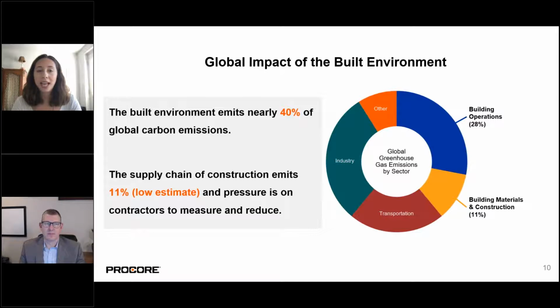And together, the estimate is these emit nearly 40% of all global emissions. And that's a huge amount. However, today we're focusing on the building materials and construction. So what that really is, is the supply chain of construction. And this is 11% as an estimate.